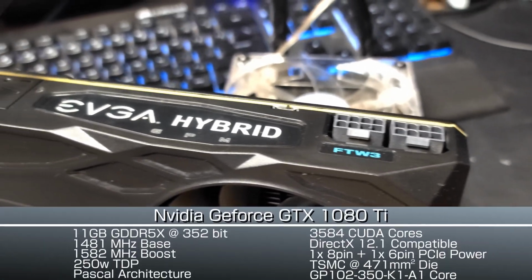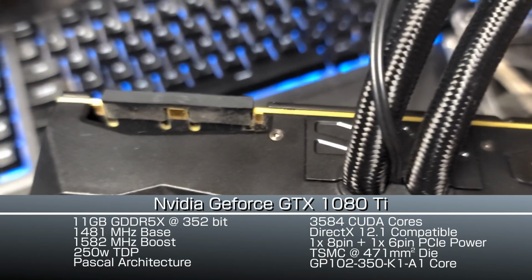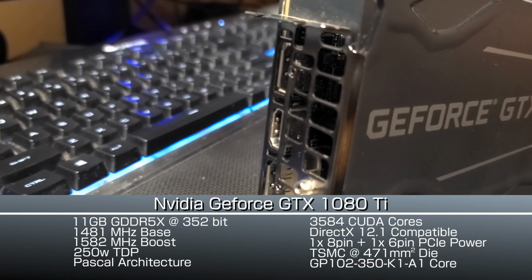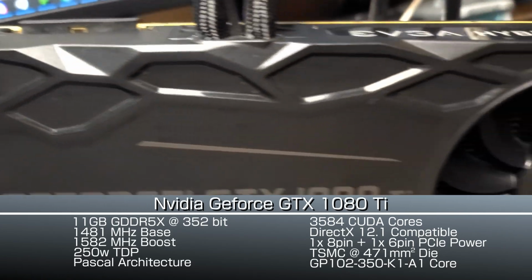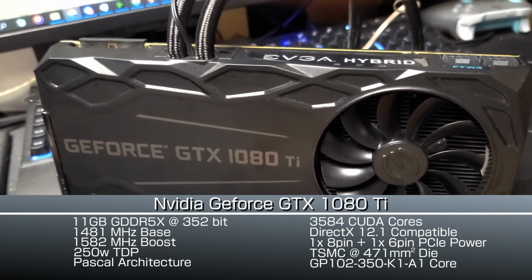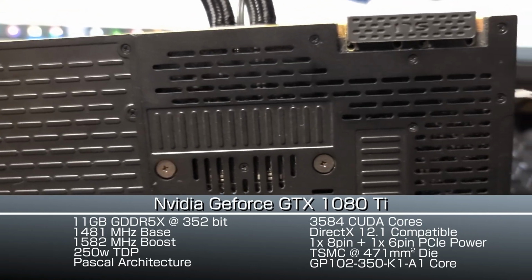The 1080 Ti has a whopping 3,584 CUDA cores on the TSMC 16nm process. It uses the same die as the Titan XP, in fact. With a large die, it was built to go fast. Something interesting is that the 1080 Ti isn't the first example of NVIDIA making a Titan that's only slightly cut down. NVIDIA, with the 980 Ti, did the same thing.